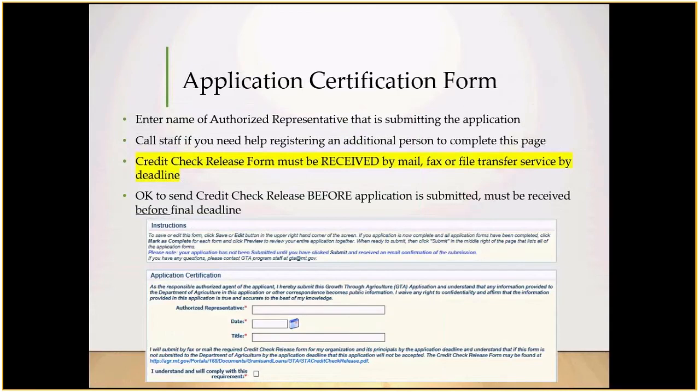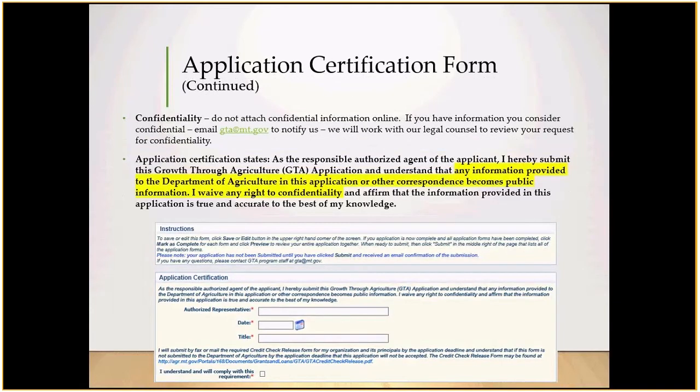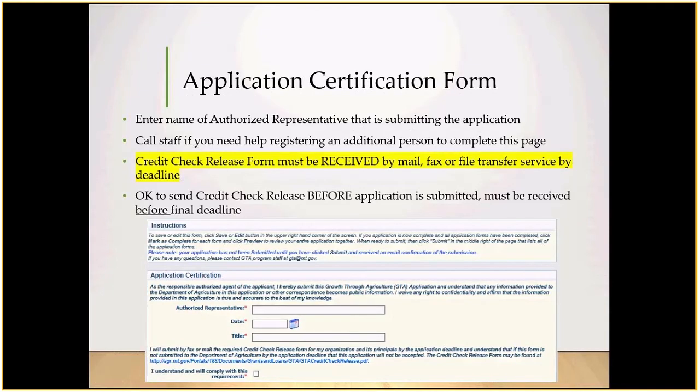All right, so coming down to the very end here, the last form is the application certification form. Okay, so you're going to enter the name of the authorized representative that is going to submit the application. If say you're a staff person and your company president needs to submit the application, you can call us if you need help registering an additional person. You can even register them, but use their email address so that they will get the username and password. That's like an electronic signature when they enter in the username and password. So it's very important that the authorized person is the one that fills this out.